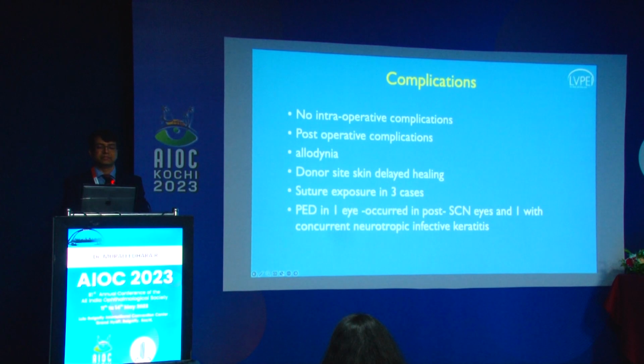And 3 cases had exposure. We used Vicryl sutures to close the subconjunctival space. They used to get exposed, and sometimes you may have to prematurely remove them. And one case had a PED-like picture. This was again unilateral congenital corneal anesthesia. Because the tarsorrhaphy had come off after the intervention, I had to again put a contact lens and redo the tarsorrhaphy, and within a week's time we saw complete resolution.